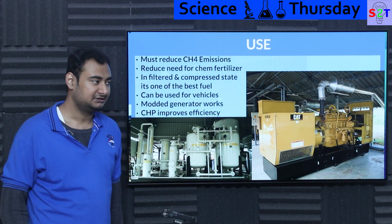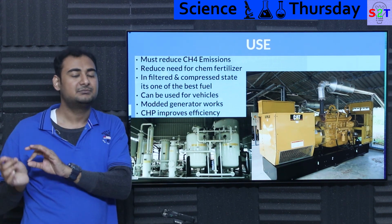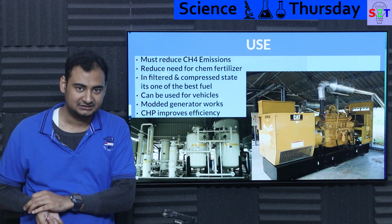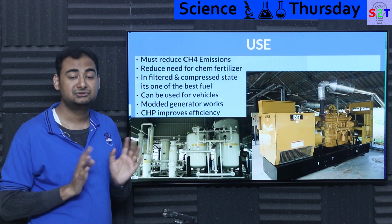But you need to take the solar panel, feed that power to a battery, then feed that power to an inverter, then you use it. That's way too many steps. Here's the deal. How do you deal with biogas? Once you have filtered it out, you store it.